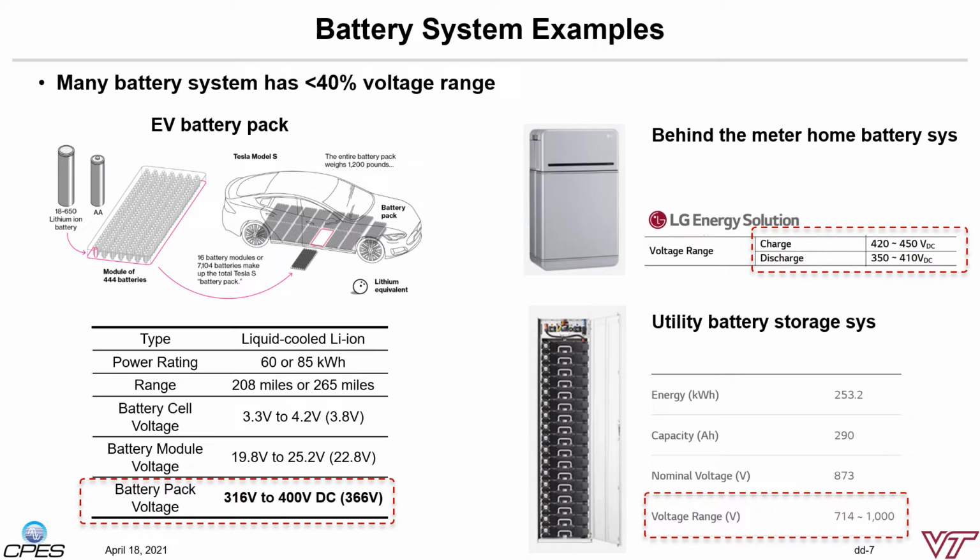The second case is the home battery system for residential and commercial applications. The voltage range is from 350 to 450 volts. The third example is the utility energy storage racks, and the voltage range is from 714 to 1000 volts. In all cases, the battery variation is less than plus or minus 15% around the average value. This indicates a strong benefit of using the partial power solution. Later, we will show you a design example of a partial power solution for an 18 kilowatt battery system.